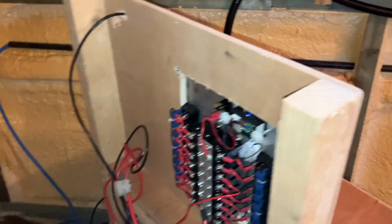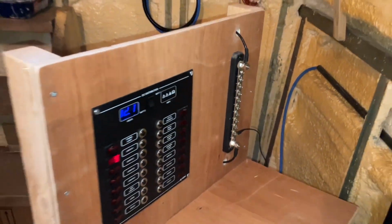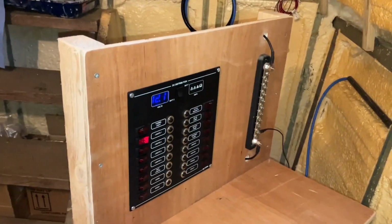But yeah, just threw together the cabinet just to house it, just to see how it is. Then all the negatives obviously come back into the negative bus bar. I've got like a 20 pin giant thingy. Obviously this is not how it's going to be in the end. I just wanted to have a go at mocking it up. So yeah, really happy with that. Loads of fun.